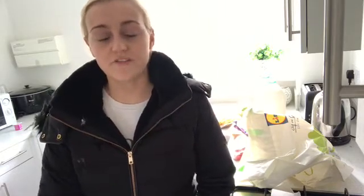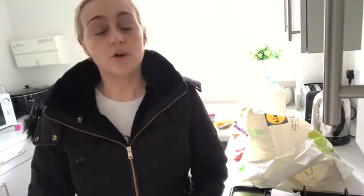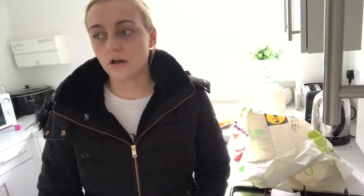I did weigh myself. Sometimes I have to fight the urge not to weigh myself every day, because my scales are in my bathroom. As soon as I get up, I just want to weigh myself. Most days I don't, and I try and think, no, wait till Wednesday, because if it says that you've put on, then it might put me off for the rest of the week.